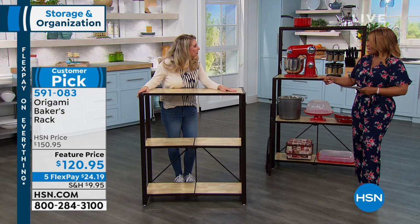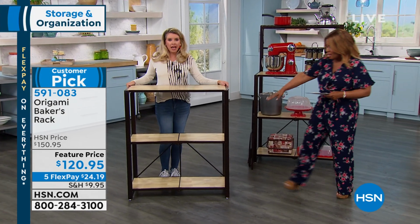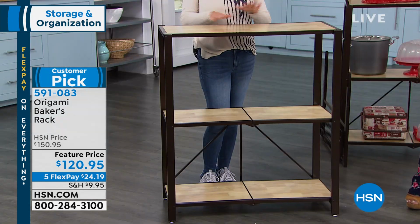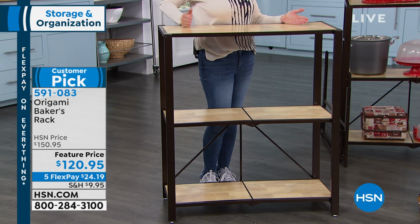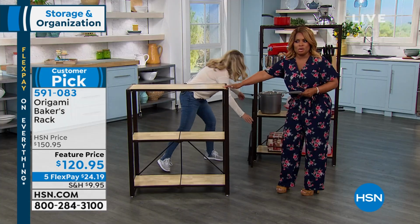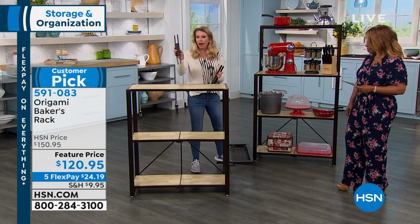Now, some people will use it like this. I mean, nice, all day long. That's a nice entertainment stand. Great entertainment station. Put your television on top. Yes. And your cable box or whatever you have down below. Yeah, that's really nice. So people use it like this because this is the only 3-tier rack that we have with the wood shelves. So we don't have any of that origami-wise. Great bookshelf too.